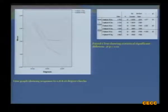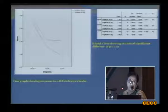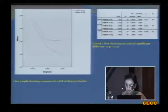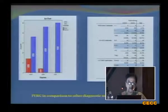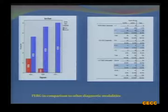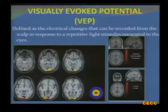If you look at the amplitude response, the differential response to the small and the large checks, as you can see in the red line, you can see a steep slope, which shows that it is a good decline, and so it is sensitive for early detection. And the pattern ERG ratio of less than 1 in early glaucoma, we got in our study group in about 92% of patients.